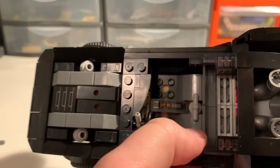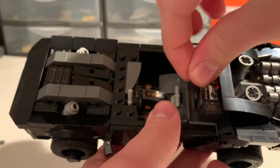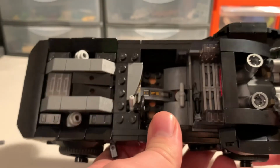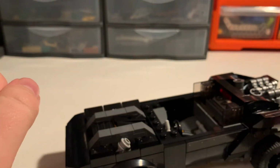There's a little sort of tray along the back of the seating area here, which I have taken to putting a batarang or 2 in. Obviously, if you tip the car upside down, that is going to go flying, but as long as it's the right way up, that is absolutely fine.